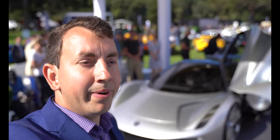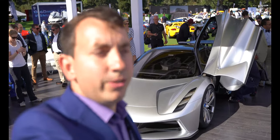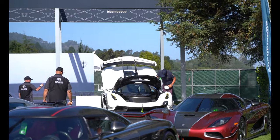Hello, so we're here at the new Lotus hypercar. So it's pretty nice. What's cool about our doors, they automatically open via remote, kind of like the Koenigsegg, right? So.